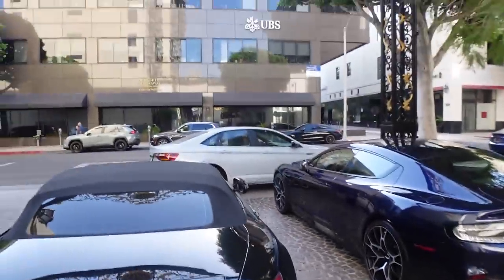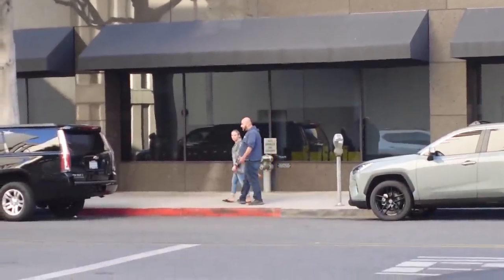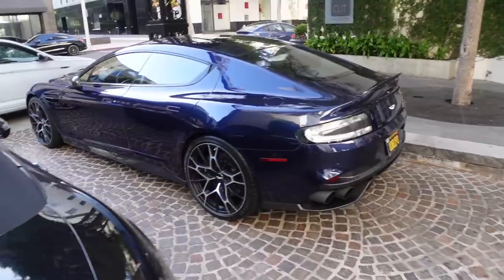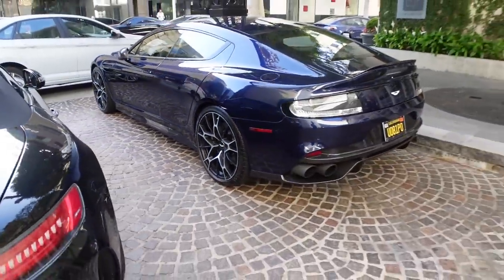I have no idea why this person is parked like that in the valet. This is the valet to the Beverly Hills Day. Why is she parked like that? Or why is that guy across the street staring at me? Well, I see you, son. Yeah, the carbon fiber on the sills right there, on the side skirts, and on the rear diffuser.